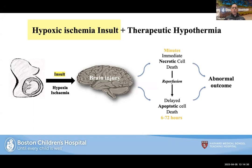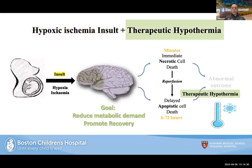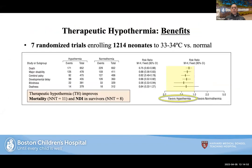And I think all of us would agree that there's really no good way, when the baby comes into our hands, to prevent the primary insult in those first minutes. But therapeutic hypothermia has a goal of reducing the metabolic demand to promote recovery and prevent this delayed insult from the sentinel event.